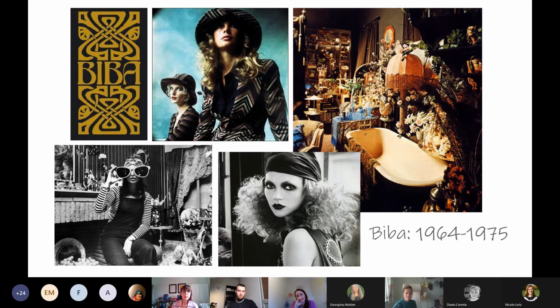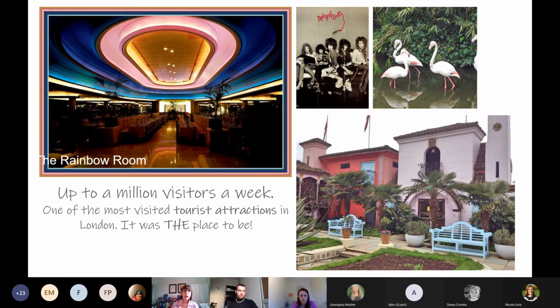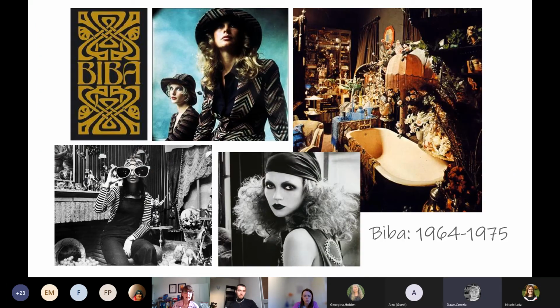And so Biba, founded by Barbara Hulanicki, offered this amazing emporium where you could buy clothes, where you could buy things for your house. And it grew with her. As she grew, she had children, so she had baby Biba. As she did up her house, she had interior design Biba.